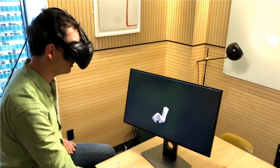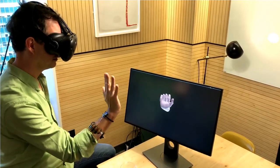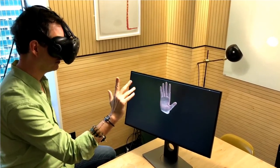We're imagining what it's like now to take your hand virtually into VR. There's no cameras involved here. This is an always available you.